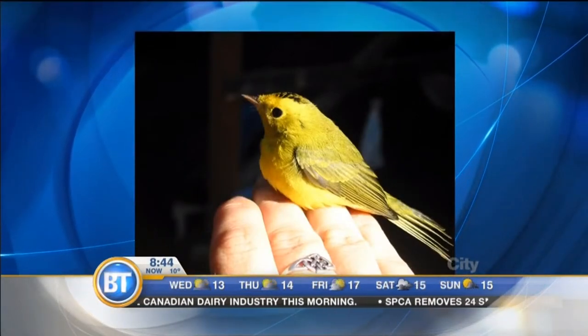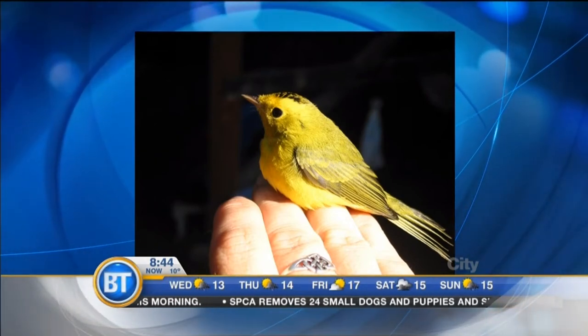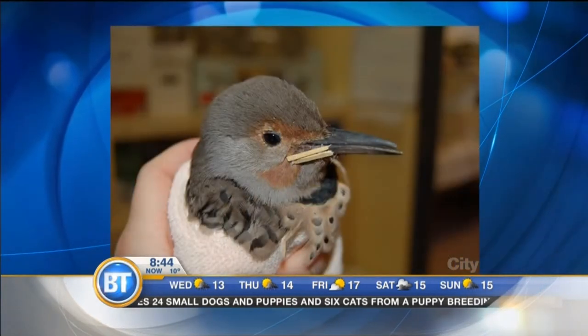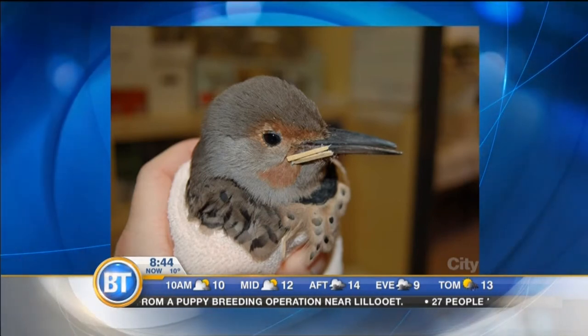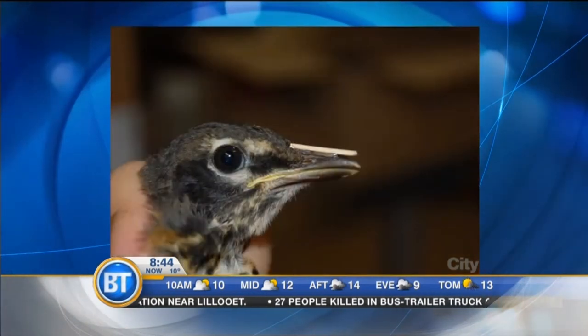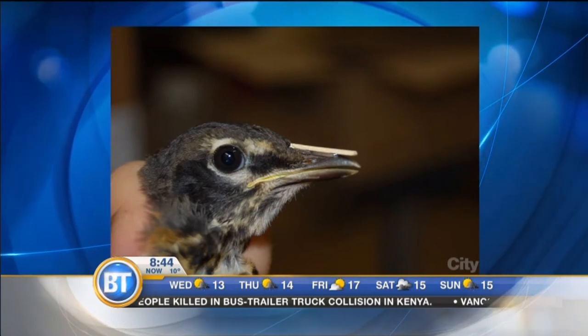This is a Wilson's warbler, so they're a migratory songbird that's present throughout much of Canada, and even these little songbirds are affected by window strikes. Okay, and here we see a splint on the beak. Yeah, so that's a northern flicker. They're a type of woodpecker in BC, and that little guy's got a splint on his beak, so he'll be receiving treatment.